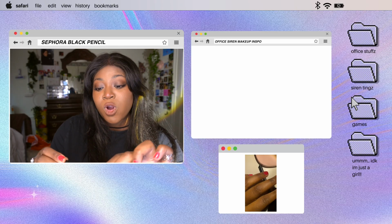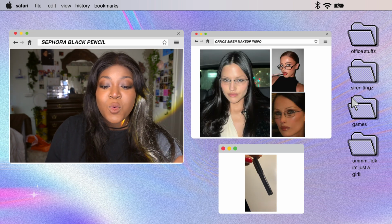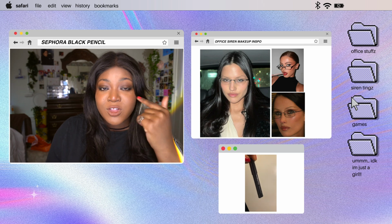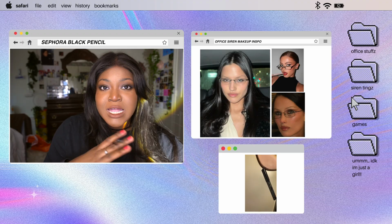I really think you could just go to the local CVS and pick up a Wet n Wild Kohl pencil. But you know, if you want to spend money, that's cool. I use the Sephora eye pencil and it works fine. The only thing with it is it definitely does transfer. It's not smudge proof at all. Like I put it in my waterline and it will move.